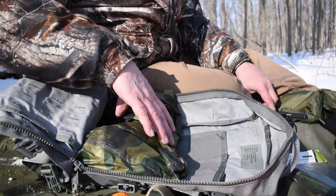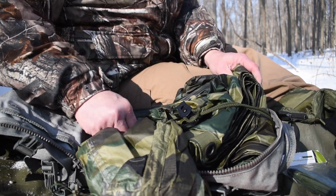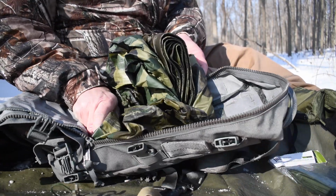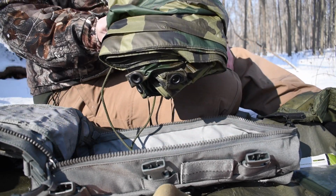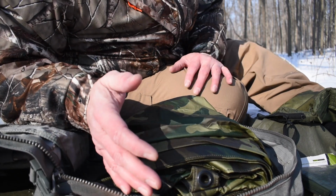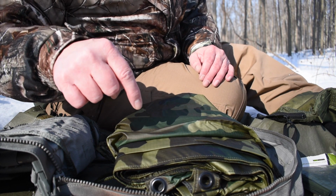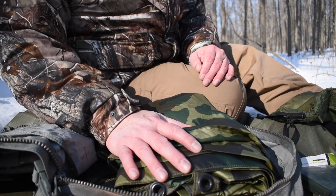So there's that. Now I also keep a poncho in here. This is the U.S. military USGI woodland camo poncho. So now I have a means of also protecting myself from the rain, but also making a shelter of some sort, because the thing that we're sitting on is the U.S. military Mylar blanket, space blanket.